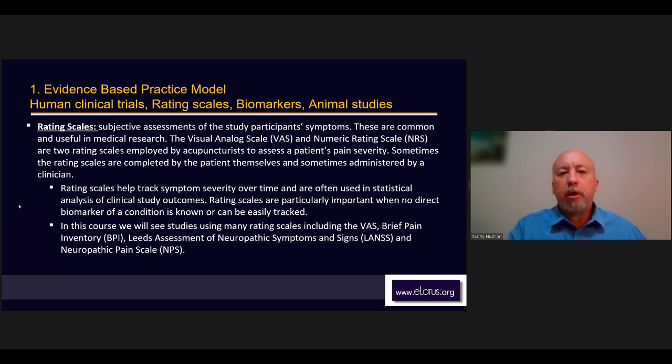So the rating scales help track symptom severity over time, and they're often used in a statistical analysis of the study outcomes. Most of the human trials will want to run some pretty sophisticated statistical analysis of what's happening with various components of the study. And the rating scale is an easy way for them to convert the subjective sensations that the patient's having throughout the study into some kind of objective thing that can be analyzed. And again, they are really important when there's no direct biomarker of a condition, right? This is how they can keep track of it.